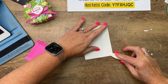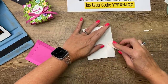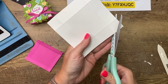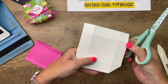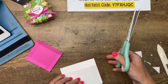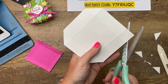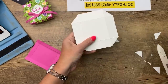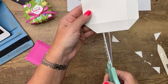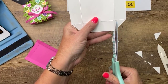The lid is tricky only because it's small. The little corners are small. Okay, now take your scissors and cut the corners from score line to score line. Okay, like that. Score line to score line. There we go. Now, on two sides, it doesn't matter which two, as long as it's the two opposite sides, cut the score lines up to the horizontal score line.